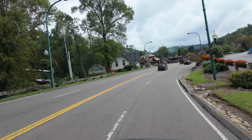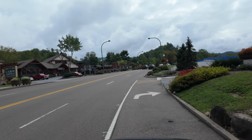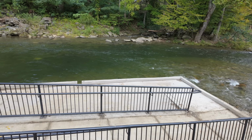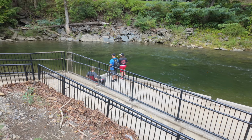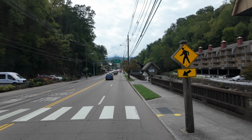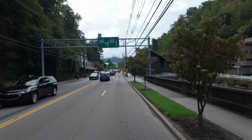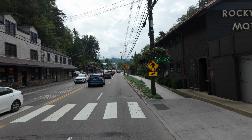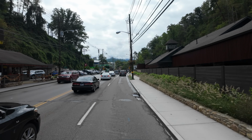But as we make it into Gatlinburg, let me pull off at the park right here real quick. You can see the water level has come down significantly here, as you can now see the kids fishing pier, which some people are utilizing at the moment. So great work by Travis and the Gatlinburg employees who got that cleaned up and ready for kids to use and do some fishing in Gatlinburg. Last time I came through here, Hillbilly Golf was closed, but they are up and running.